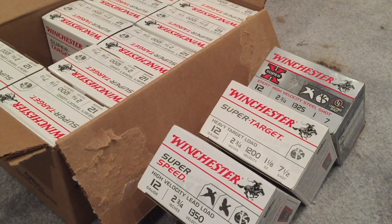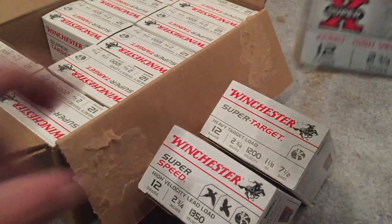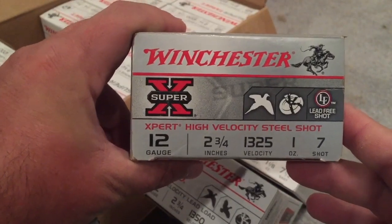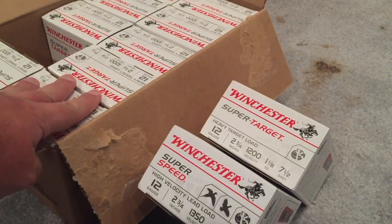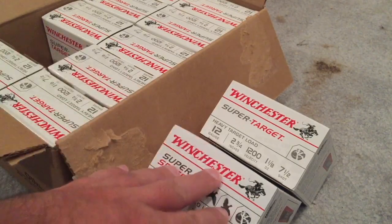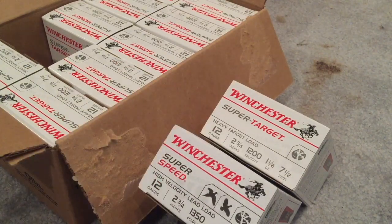Choosing ammo. Last year I wondered why shotgun shells got so expensive. I was just going through my stuff and realized that I bought steel shot last year. $30 for 100 shells. My next two options are, I bought this box for $50. These here are usually at Walmart for $25 per 100.